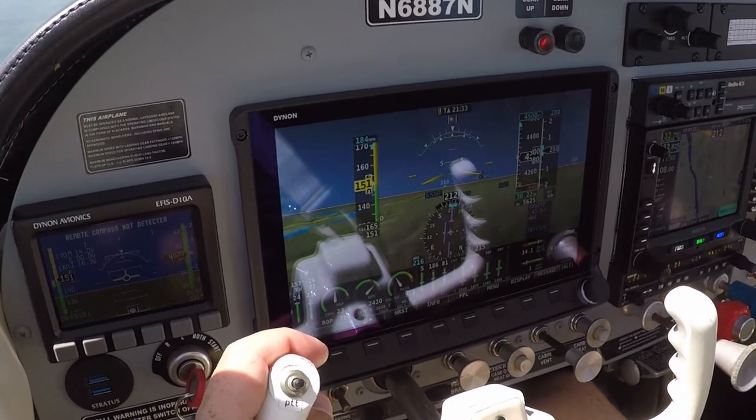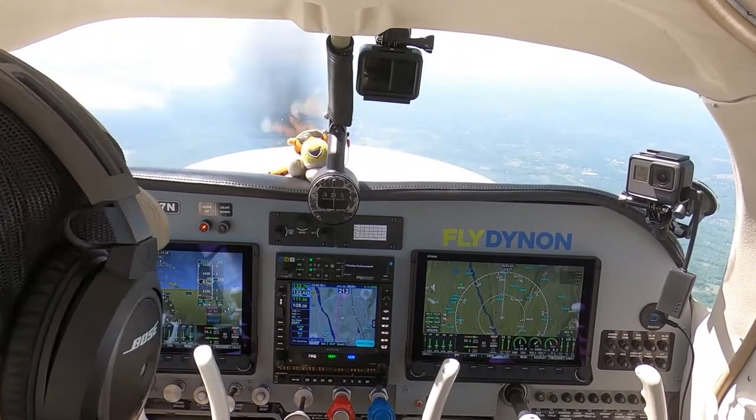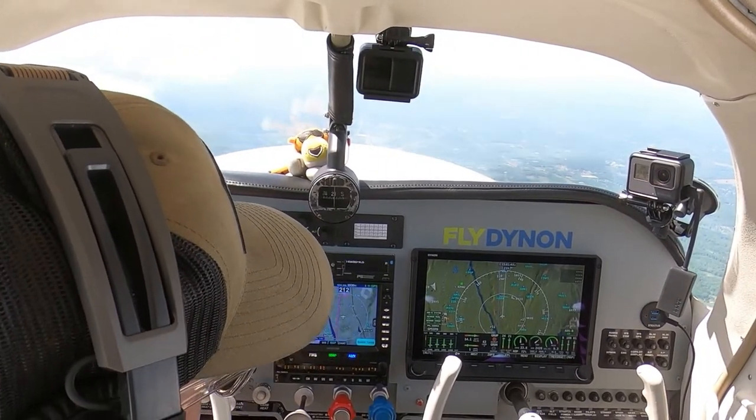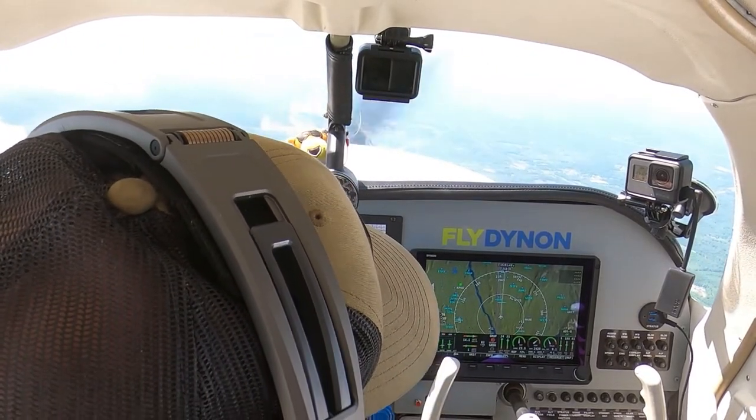Number 80 Papa, you're 13 miles from Fallop, cross Fallop at 3000, cleared RNAV runway 9 approach. Fallop 3000, cleared RNAV runway 9 approach for 80 Papa. Delta Sierra, your radar contact about 20 southwest of Stewart Airport, 3000.